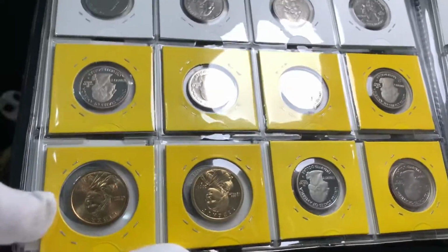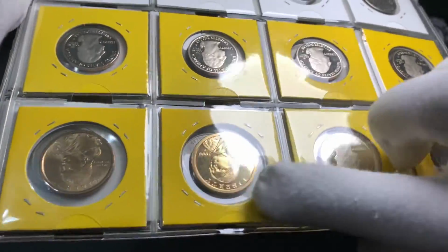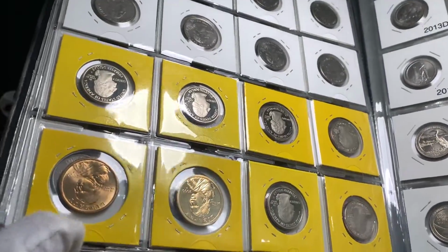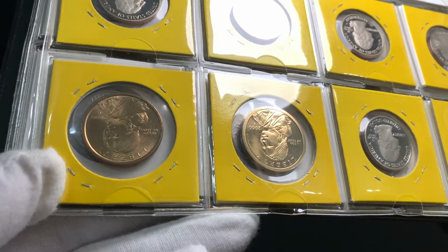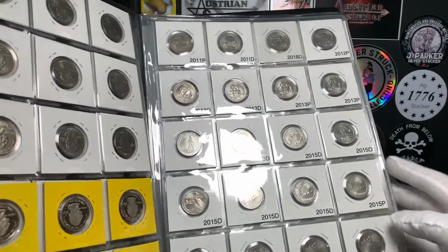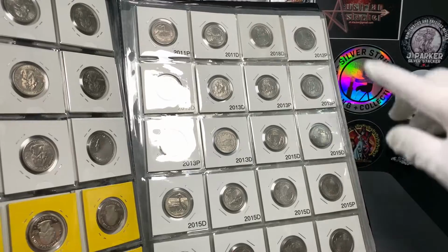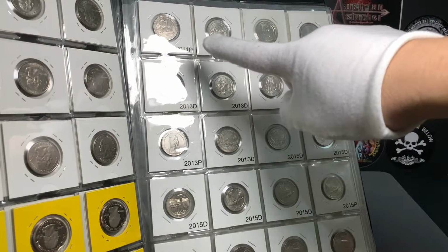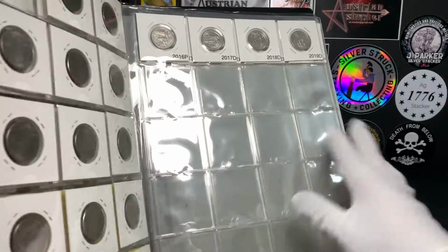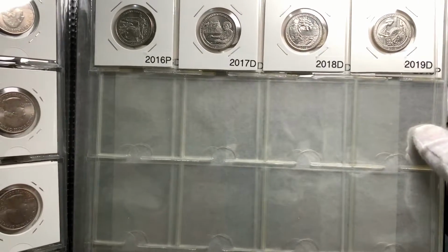I do have a few of these $1 coins from the United States, but these two are the best condition ones that I have, which I kept in this album. Just over here on the next page, we have my coins from the America the Beautiful series. On this page, we have the coins from year 2011 to 2016. And finally, on the last page, we have these four coins from 2016 to 2019.